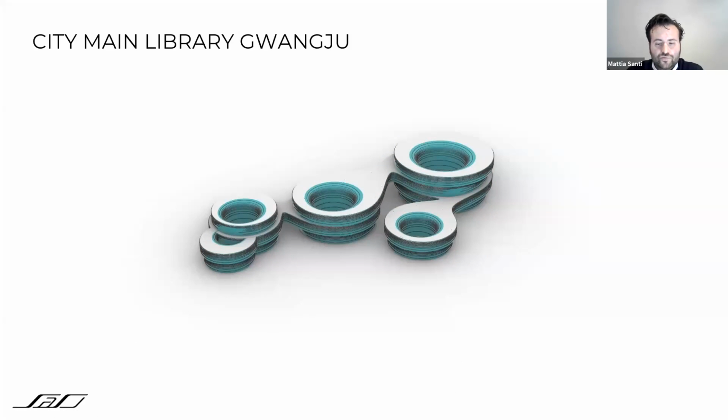The design of the facade and the louver system follows, of course, the overall movement of the volumes and offers passive shading that protects the different spaces of the library and the reading rooms from the solar radiation.